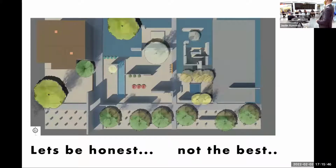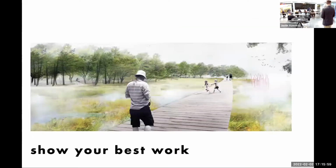Because let's be honest, sometimes the first work we ever did was not that great. This is from my first semester back in like 2010, right? So this work is not work I'd necessarily be showing, but I'd be showing something like this. I want to show the best work that I was completing by the time I ended in a program. Or it doesn't matter if you're necessarily doing all this work in the program.